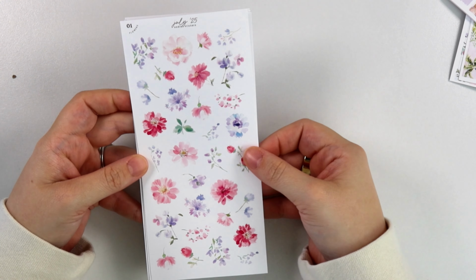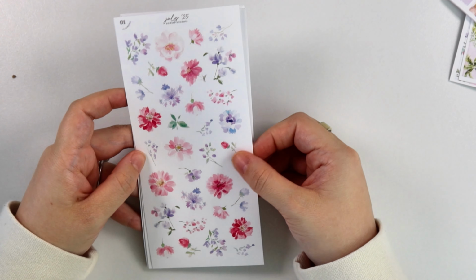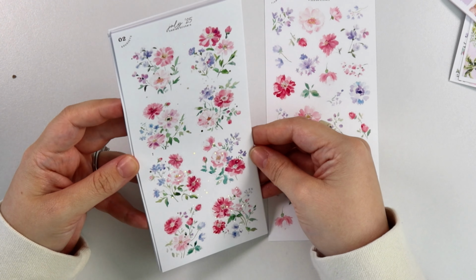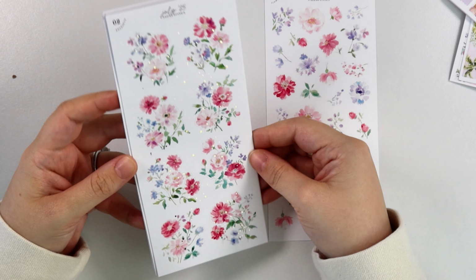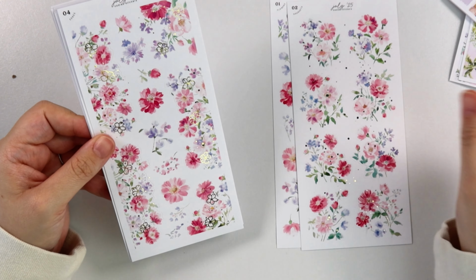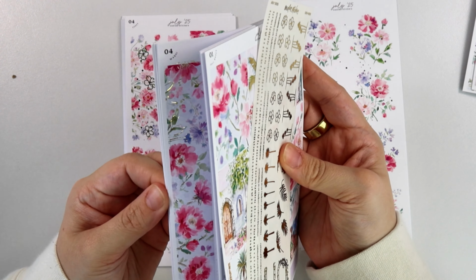Like I said, I'm missing 2 pages here, so I can't remember which they are, so let's find out together. We have the flowers, the bouquets, okay, so we're missing page 3, which is the elements. A lot of the pieces are from this deco page. So just imagine that, but on a smaller sheet. We have the edges, which have these foiled fun flowers in them.